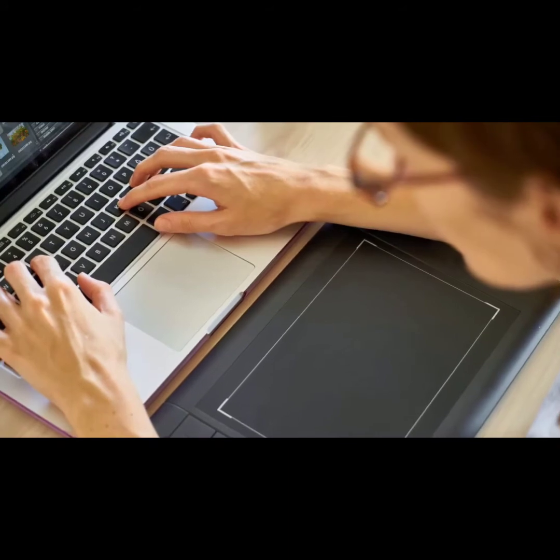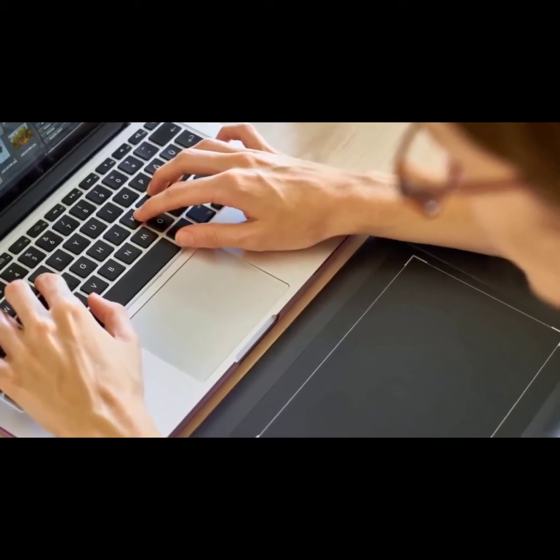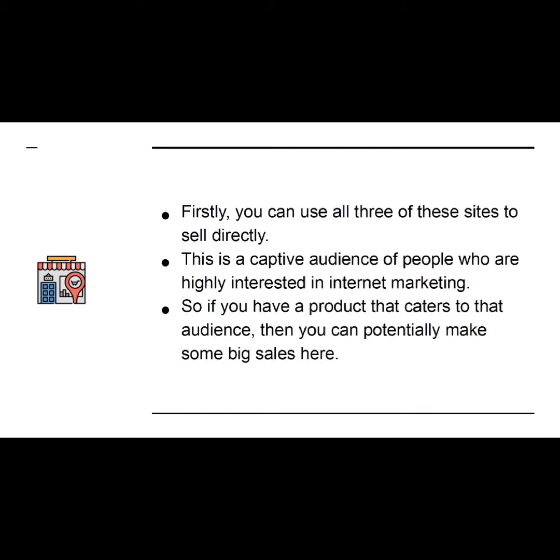But have you ever thought about being on the other side of the equation? What if you were the person with the product? Firstly, you can use all 3 of these sites to sell directly. This is a captive audience of people who are highly interested in internet marketing. So if you have a product that caters to that audience, then you can potentially make some big sales here.